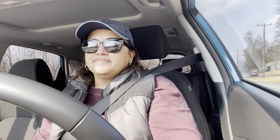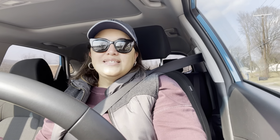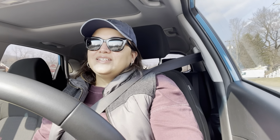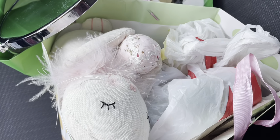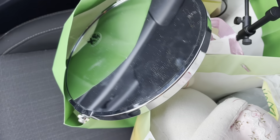Just low-key Sunday. I've been kind of tired. I actually stopped taking my vitamins, so I need my vitamins again. So I ordered those. So this is everything I'm taking to the consignment store. Some bunnies. I have more bunnies in this bag.